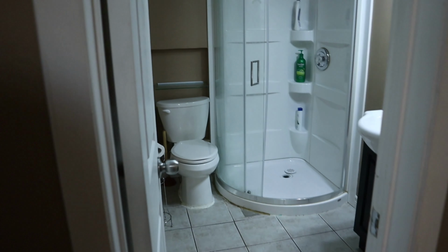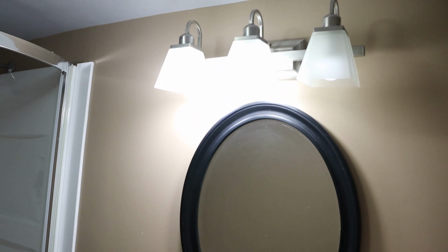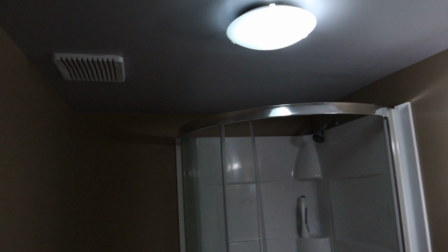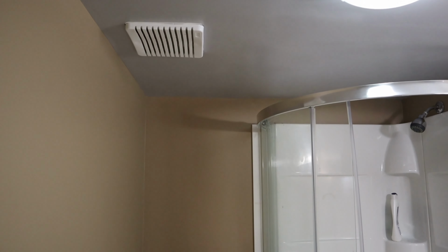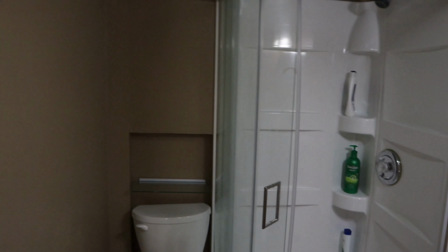And over here we have the washroom. This is what a typical bathroom in a one bedroom basement apartment looks like. That's the mirror, obviously. Storage area. There we have it.